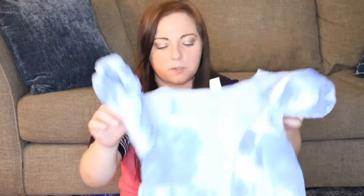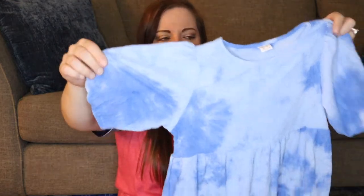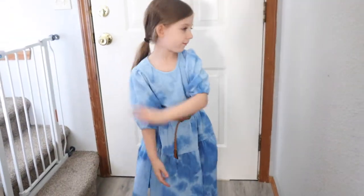And then this last one is probably my least favorite. I am not a fan of tie-dye at all. I just don't like the style of it. And that's okay that we all have different styles, but she definitely loves tie-dye and she loves dresses. So she got this one. And it's a light blue and dark blue tie-dye dress, and it has like puffy sleeves. And she loved it. So she picked that out for herself and we're going with it.